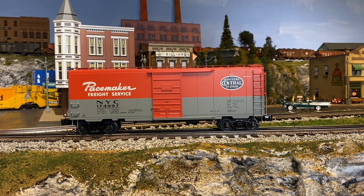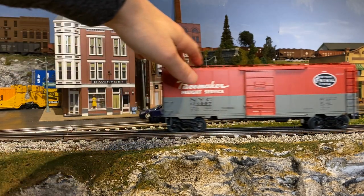Watch out, that one's gonna fall! I got it! All right, that's great, but try not to box them in. Now we can move the car.